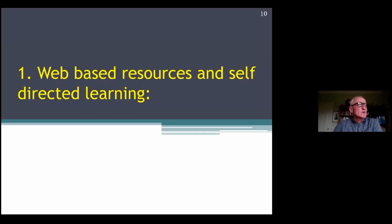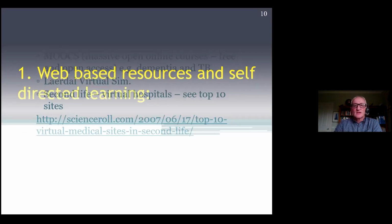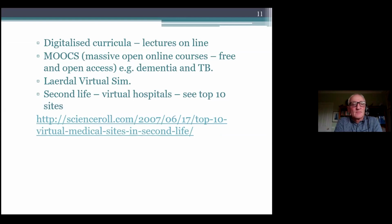I'm going to work through a few different ideas just to get us thinking about some of these issues. Clearly, currently, and as we are today, web-based resources and self-directed learning are really important. Many of you will have digitalized curricula. Many of you will have lectures online. My own university has actually stopped doing face-to-face lectures. They do tutorials and labs.